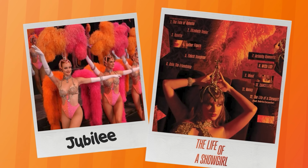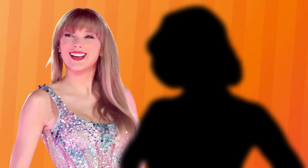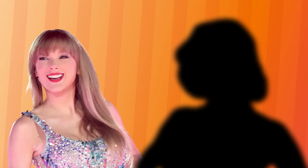We love supporting a fellow fashion girly. She noted that not only were the similarities between Jubilee's and Taylor's showgirl outfits not a coincidence, but that Taylor had had a bit of help in designing the pieces from a familiar face. Taylor's team once again enlisted the help of their friend, Dita Von Teese, the queen of burlesque.